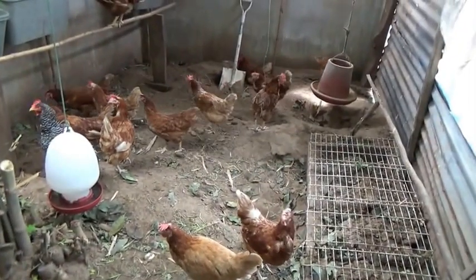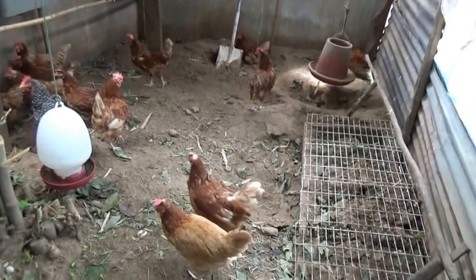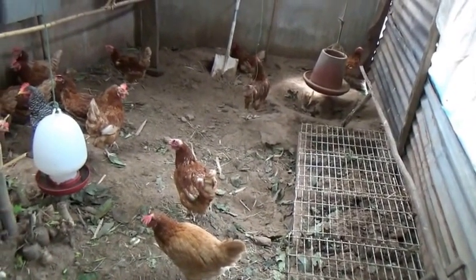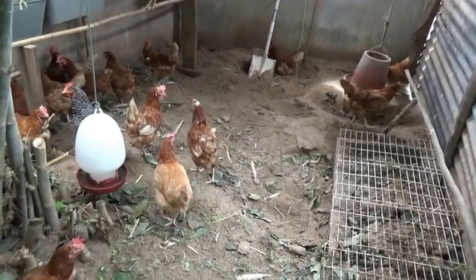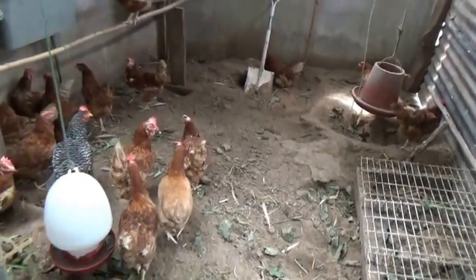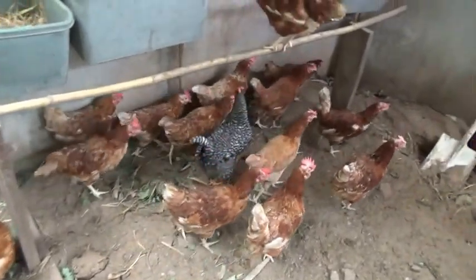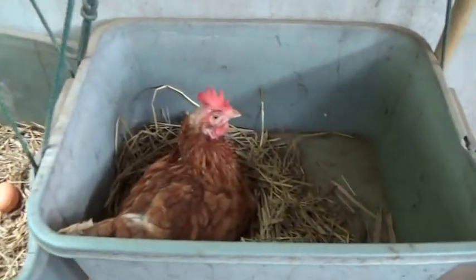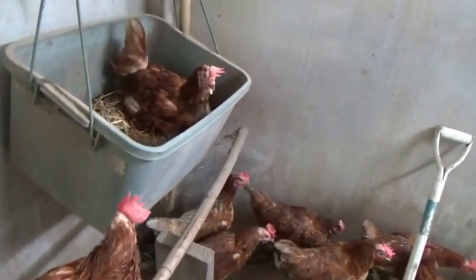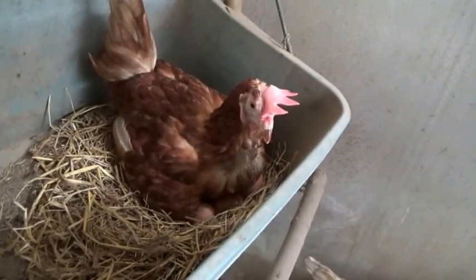There's the egg factory. They're not doing as good anymore. You get about half an egg average per chicken per day. So I think there's 20 chickens here and we get 9 or 10 eggs a day. There's a couple of eggs. There's a mom. See if we can make this one scream. No? How many eggs you got in there?